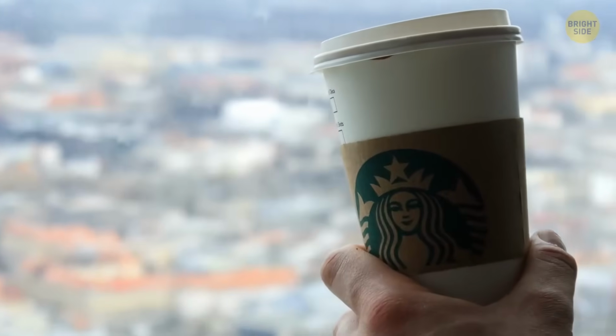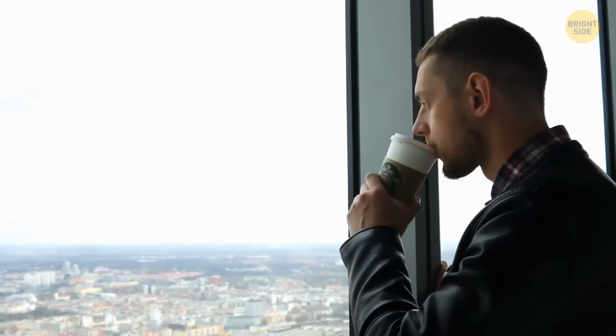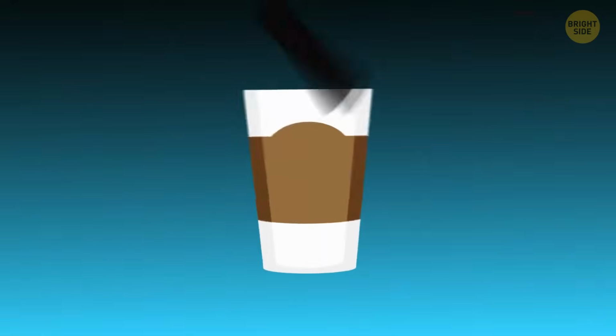You can use a plastic lid from soda cups as a coaster. It has the perfect shape to hold your drink and keep a table surface from getting wet. Don't turn the lid upside down. Just put it on the table the same way it was on the cup.